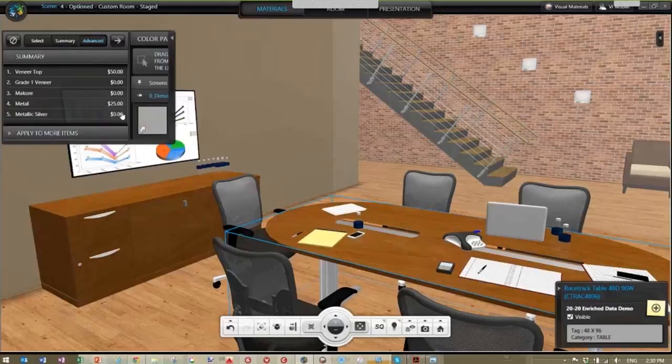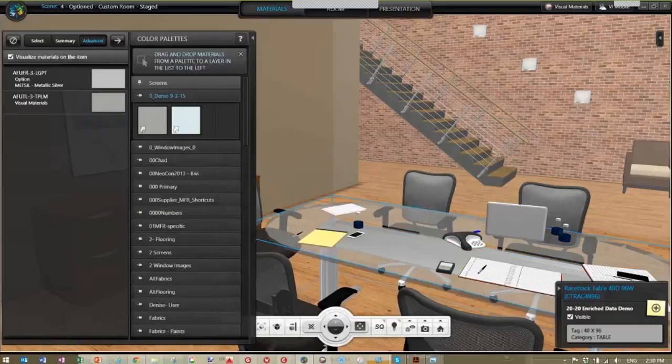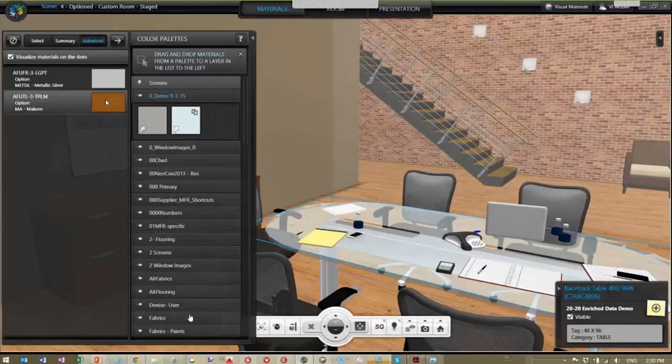First, I'll take off that gray glass, make it go back to the original cherry. Now I can slide that glass over like that. If there's common finishes that this customer's asked for previously, I can also access those in here.